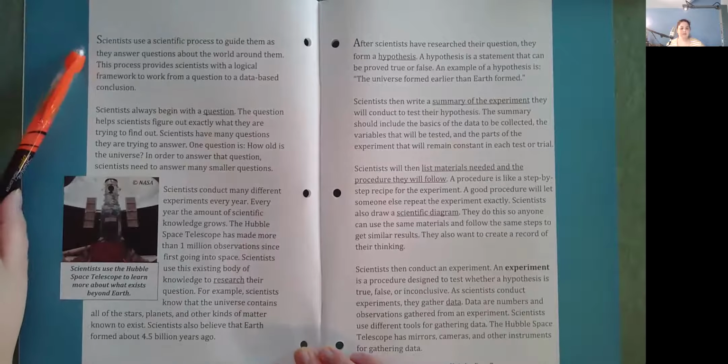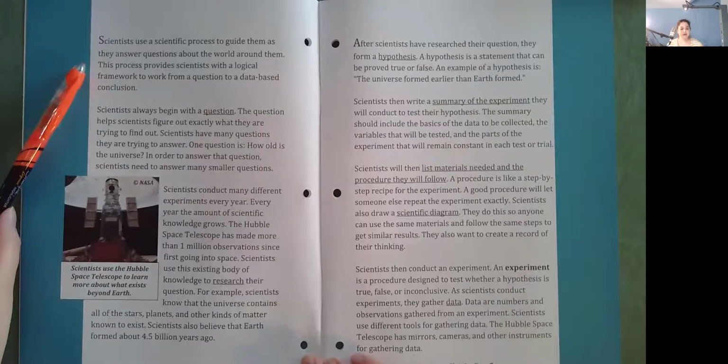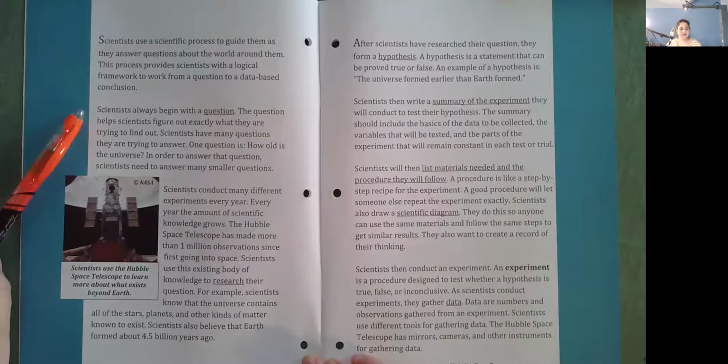Scientists use a scientific process to guide them as they answer questions about the world around them. This process provides scientists with a logical framework to work from, a question to a data-based conclusion. Scientists always begin with a question. The question helps scientists figure out exactly what they are trying to find out. Scientists have many questions they are trying to answer. One question is, how old is the universe?